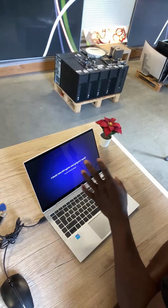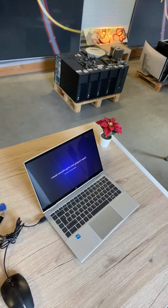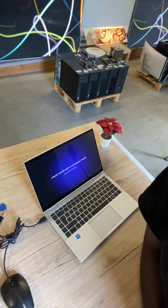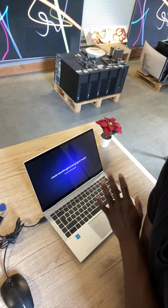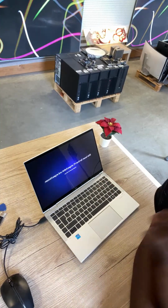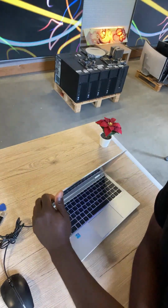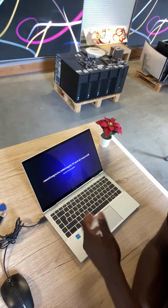Gone are the days where you have to fight with all manner of error messages. That's not going to happen because these are grade A laptops, ready to go, beautiful design. I call them budget laptops, but honestly speaking, this is not a budget laptop. This can compete favorably with any new laptop out there in the market. It's built rugged, with quality material and quality finishing. Hinges are strong. You're not going to have situations where the hinge is squeaky or something like that.